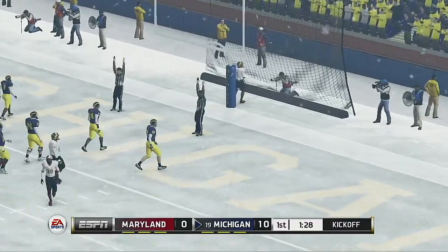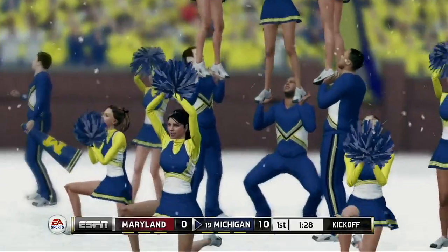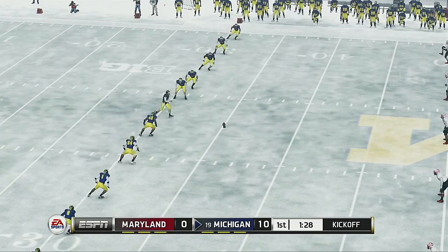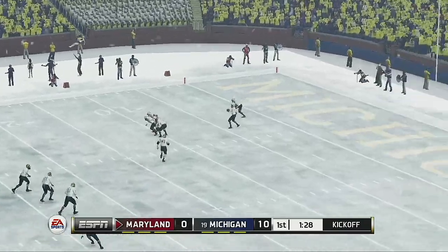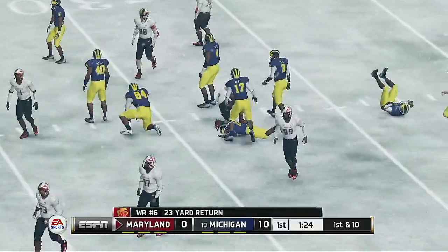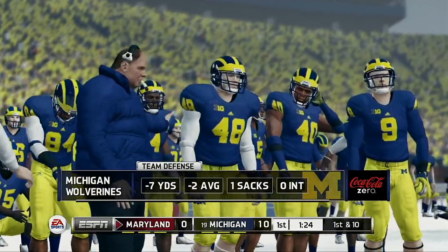Makes the PAT. Looks like they're ready for the kick. He's to the 20. Gets to about the 27-yard line. The Wolverines really took care of business on defense that first time out, Kirby.